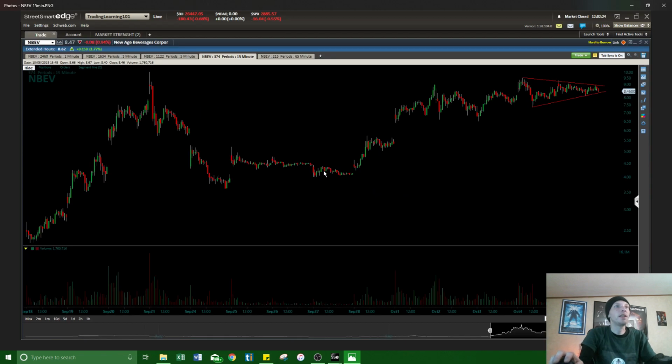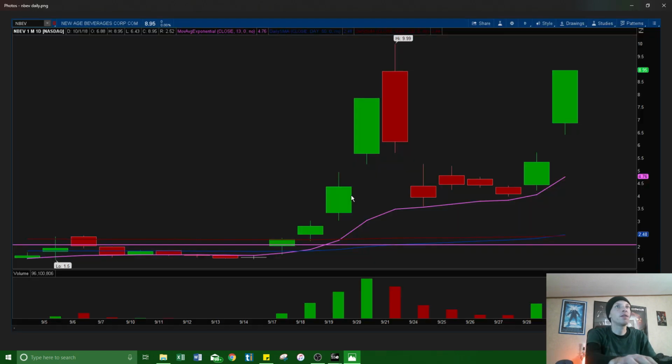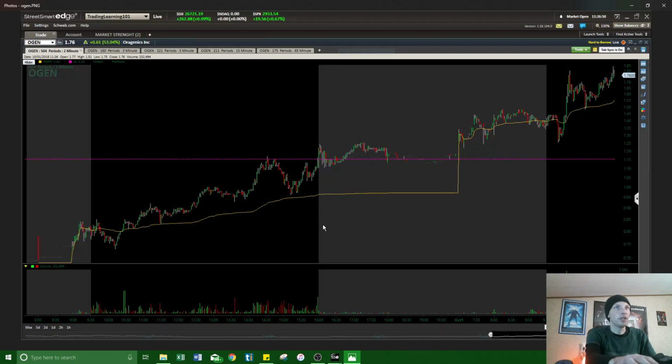And then NBEV here again, forming a wedge, very tight wedge right here. This is on the daily. Kept gapping up, gap up, sell off, gap down, consolidated, pops up. Another U shape. OGEN. See a lot of grinders. As you can see right here, grinding up, going from 75 cents all the way over here to the right, hitting a high of $1.85.